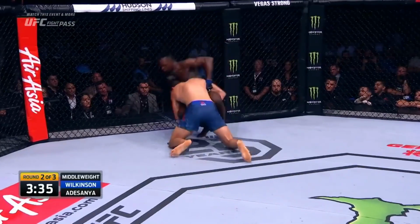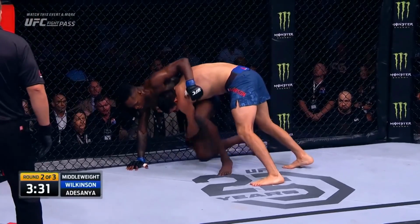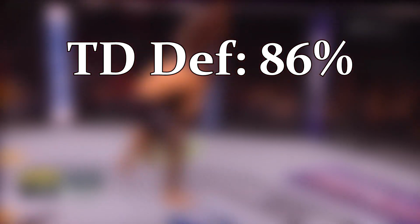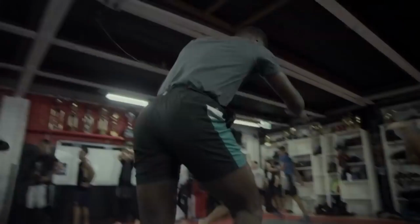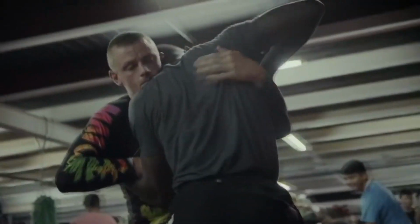Adesanya has been taken down 7 times in his UFC career, but usually not for too long and springs up fairly quickly. He has a high takedown defense percentage at 86%, meaning he's defended 43 of 50 attempted takedowns in his career. Although not known for his grappling or wrestling prowess, he does a good job at keeping the fight where he wants it. Speaking offensively, Adesanya doesn't grapple too much.